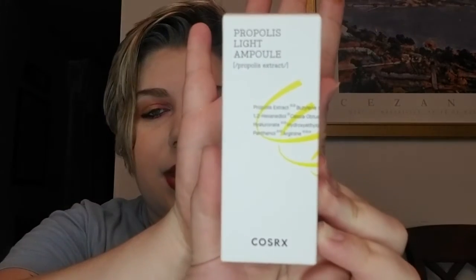So once that's done, I'm definitely gonna try this out, but I am excited. I think I got this for like 10 bucks. The next thing I have is also a skincare item. This is from CosRx, and this is their Propolis Extract Light Ampoule. So there's that. And CosRx is probably my favorite Korean brand that's sold here in the US.